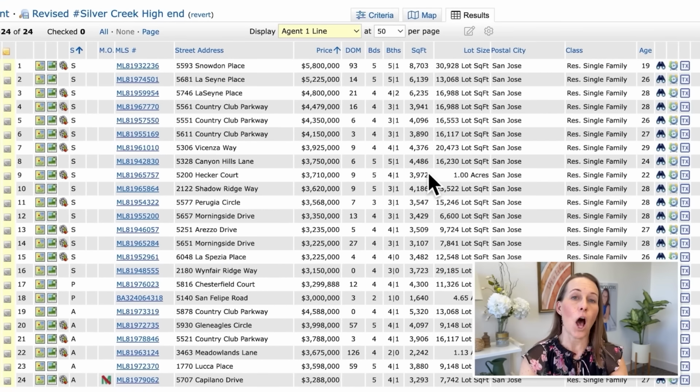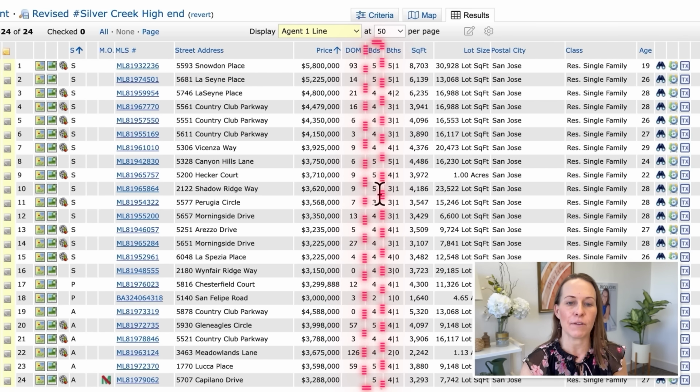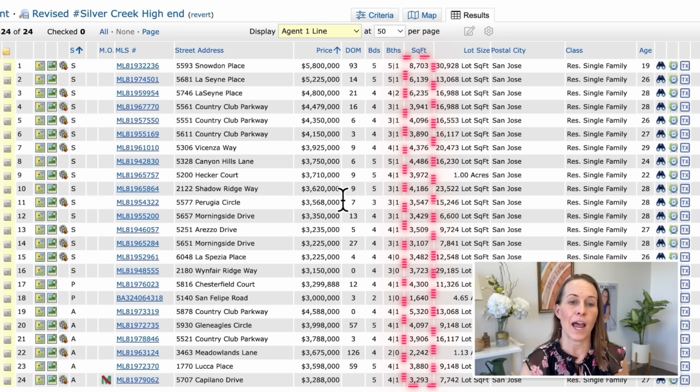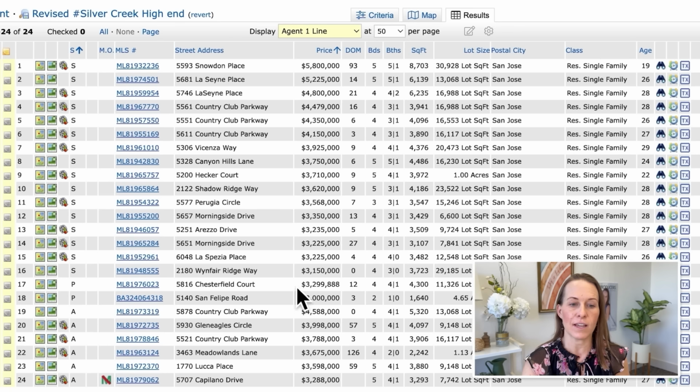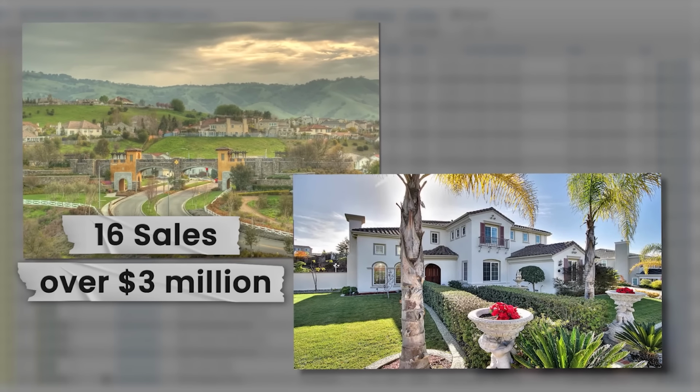So this is a list of all the homes that have sold in Silver Creek in the last 365 days. So look at the top one at 5.8 million was 8,700 square feet on 3/4 of an acre. So really big property. And you'll see a lot of 5 and 4 bedroom properties with well over 3,000 square feet in this higher price point. You'll also notice of the sales, they start at 3.1 million and go all the way up to 5.8 million. And in the last year, there were 16 sales that were over $3 million in the Silver Creek area.